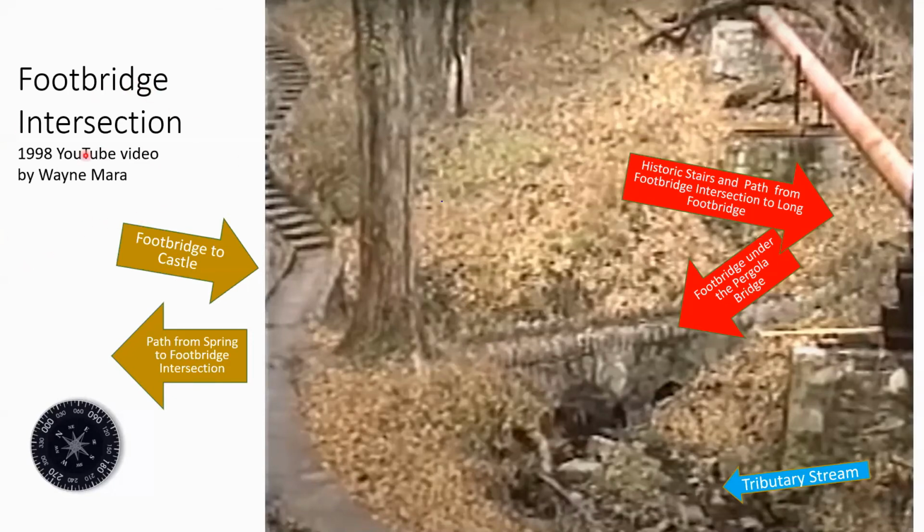This is from another YouTube video from 1998. And here you can see the footbridge to the castle, pointed out earlier. Here's that path that runs from the spring to this footbridge intersection. And here's that footbridge under the pergola bridge, which is now largely lost. And here's stairs and path that led from the footbridge intersection all the way up to the long footbridge.